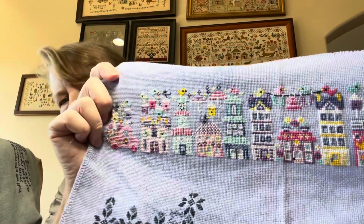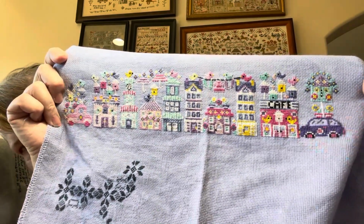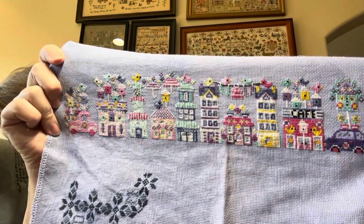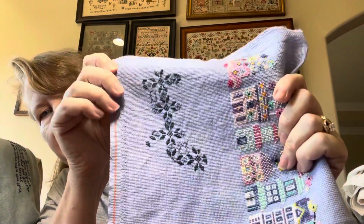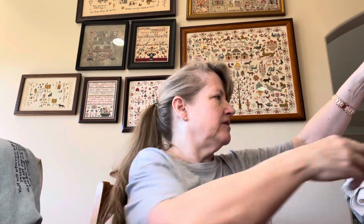This is Stitching with the Housewives. It's the spring lane, the four Dapper Doodads that make that street up. Might be called Bunny Hop. Here's another stocking for my mom by Blackbird Designs. And this is on some Picture This Plus. I don't know the name of this one. Purple, some kind of purple. It's not Whimsy, I don't think.